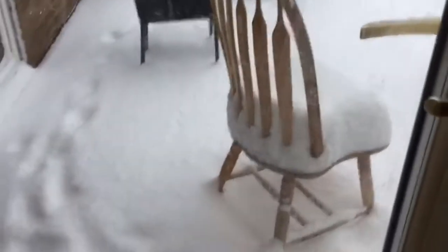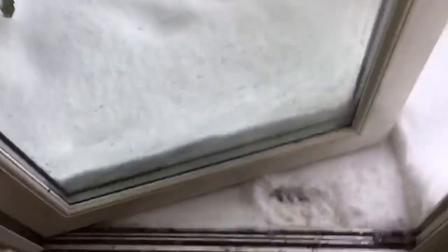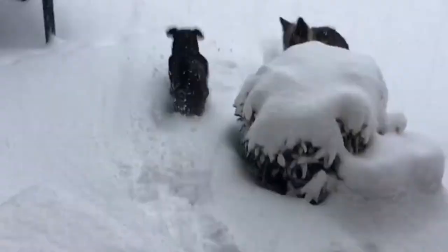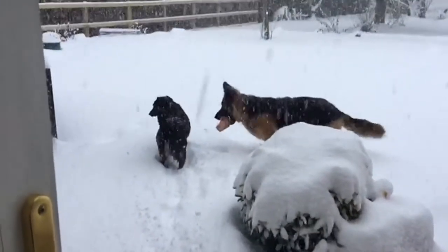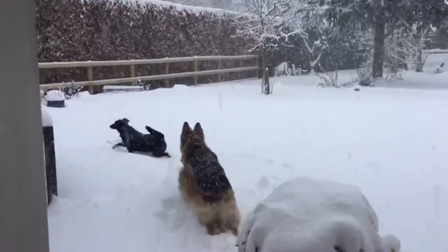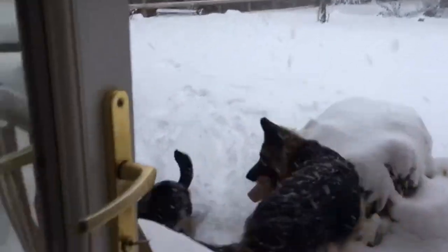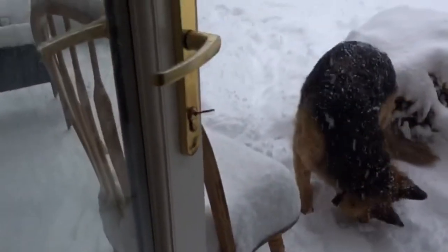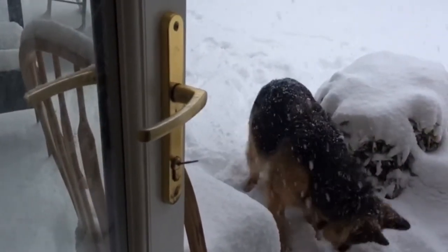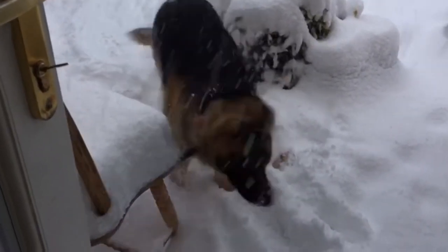Come on then, let's go out. I can't even open the door. Go on, Coco. Coco is not impressed. Coco's in. Come on, Petra. She's lost her bone in it. Come on.